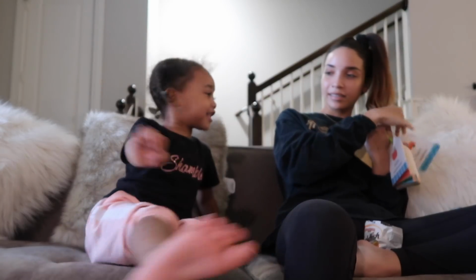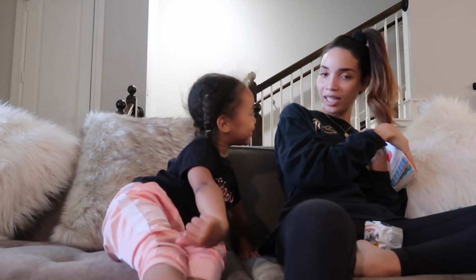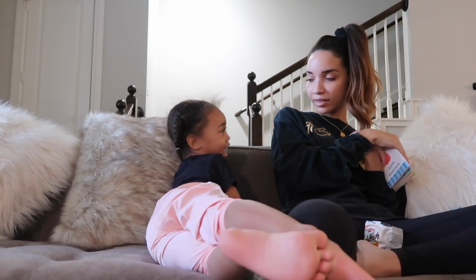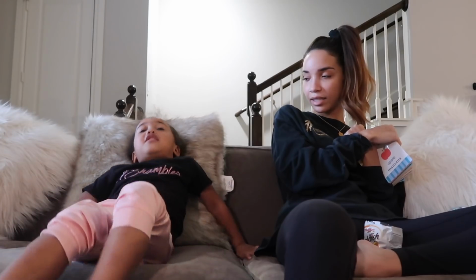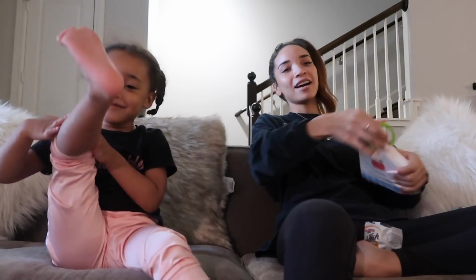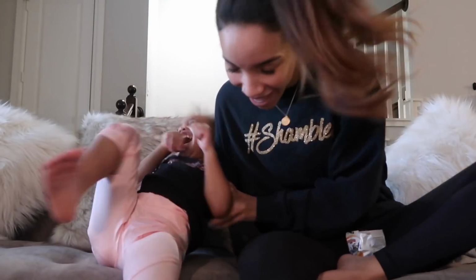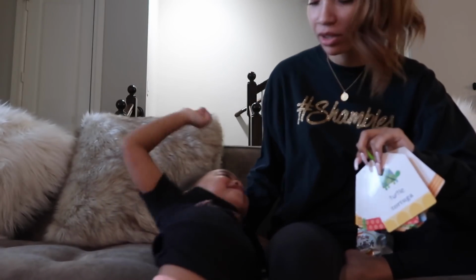Calcetín. Calcetín is a house. No, calcetín. It goes on your feet. What is it? Calcetín. It's a sock. Good job, Ziya. You did so good. You almost got all of them. You know so many Spanish words.